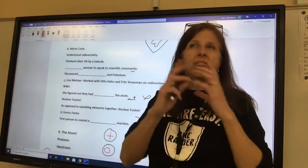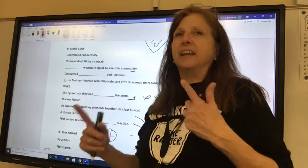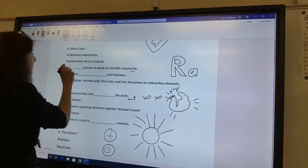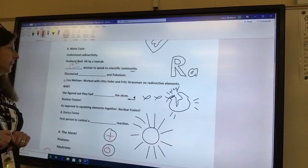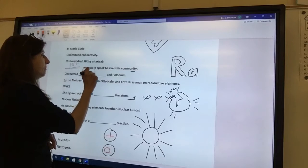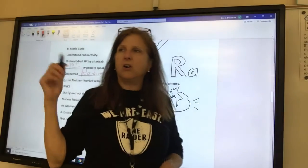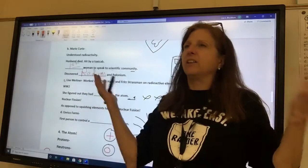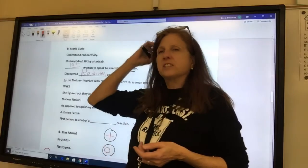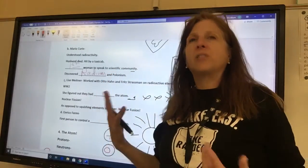Her husband was real good at thinking of the experiment and making the equipment, and she was real good at analyzing the data, because we all have our strengths. So she was the first woman allowed to speak to the scientific community. She discovered the elements radium and polonium, which doesn't sound like much of a big deal, because y'all all did those element reports, and lots of people have discovered elements, but it was that she understood something that the men of the scientific community didn't, and she broke that glass ceiling.